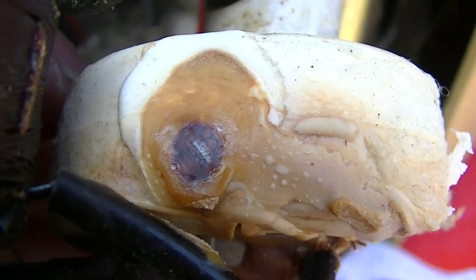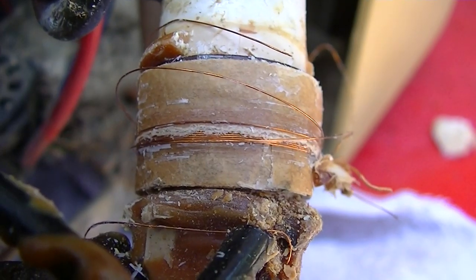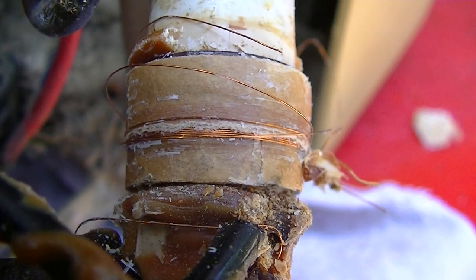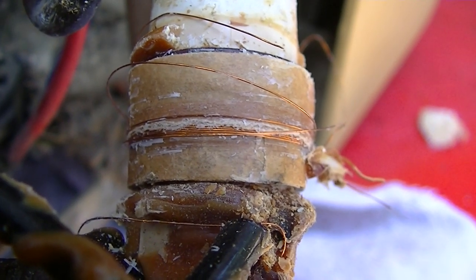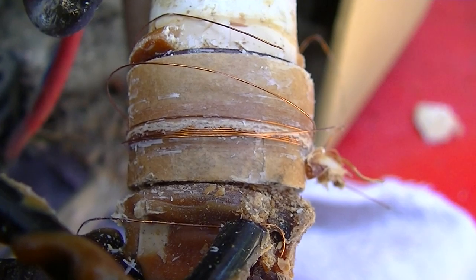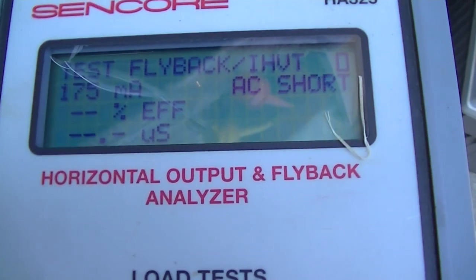That looks a little bit suspicious, like right there. Maybe that's where it arced and burnt. There you can see how it's built too. It's like a 2 millimeter stack of wire that's stacked, I don't know, 100 or 200 high. That way there's no real potential built up in any one area. Wow, even with that winding gone, it's still showing a short.